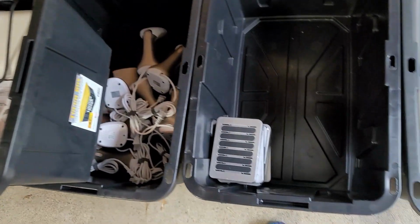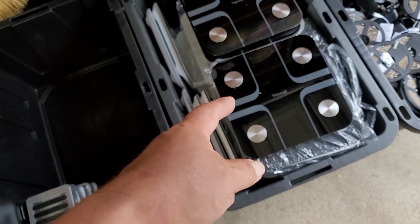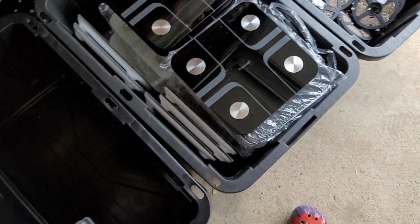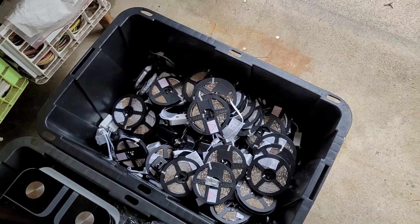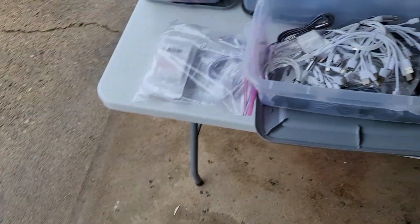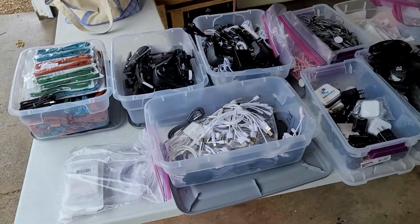Facial steamers, some kind of multi-chargers, those scales that we showed you, there's got to be 40 of them in there, if not more. Rope lights, or those LED string lights, or whatever you want to call them. Bunches of those in there. A lot of the smalls we're sorting out into these smaller bins here. But this is the reality.